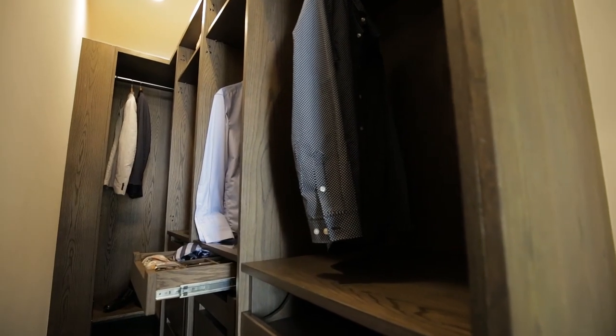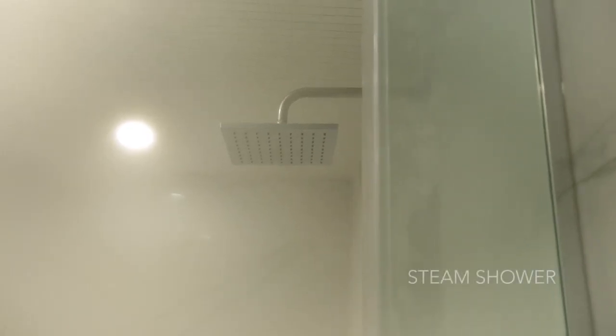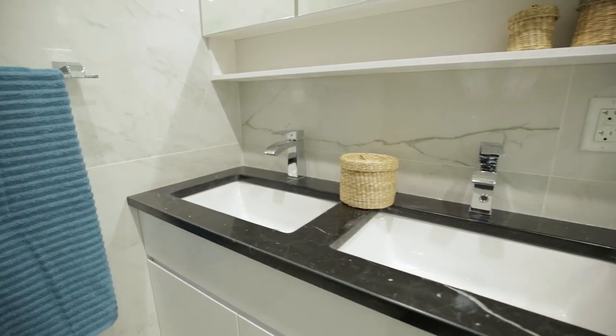Down the gallery hallway to the bedrooms. The master bedroom is outfitted with a custom crafted closet and an ensuite spa bath with a jacuzzi tub and a steam shower. Heated flooring and floor-to-ceiling marble tiles add to the beauty of this bath.